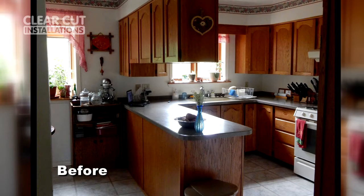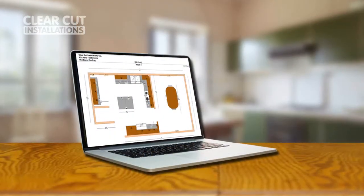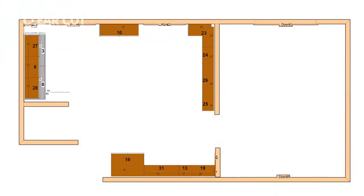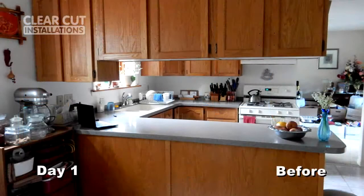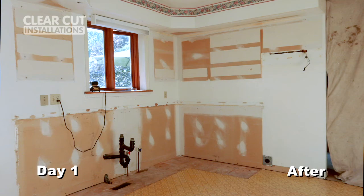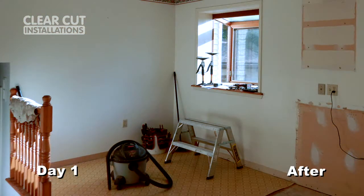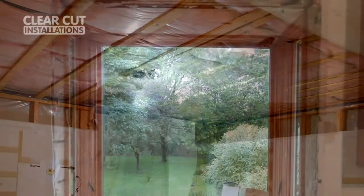This is a major kitchen renovation that we recently completed. One of the things our clients really like is we sit down with them and help them design their kitchen. On this particular job, we removed the old cabinets, the flooring, reorganized the electrical and the plumbing to fit the new design. In this case, we removed the drywall from the ceiling to eliminate the old style stippled ceilings.